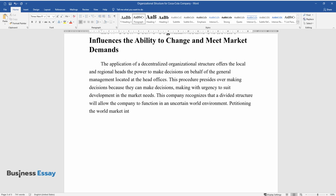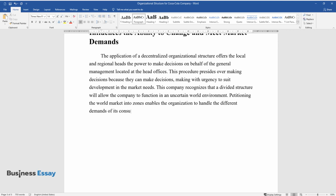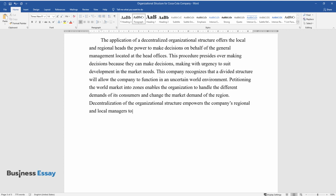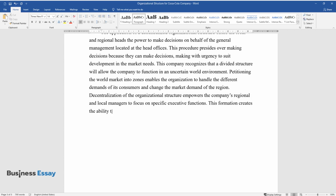Partitioning the world market into zones enables the organization to handle the different demands of its consumers and change to the market demand of the region. Decentralization of the organizational structure empowers the company's regional and local managers to focus on specific executive functions. This formation creates the ability to change the product depending on the market demands.